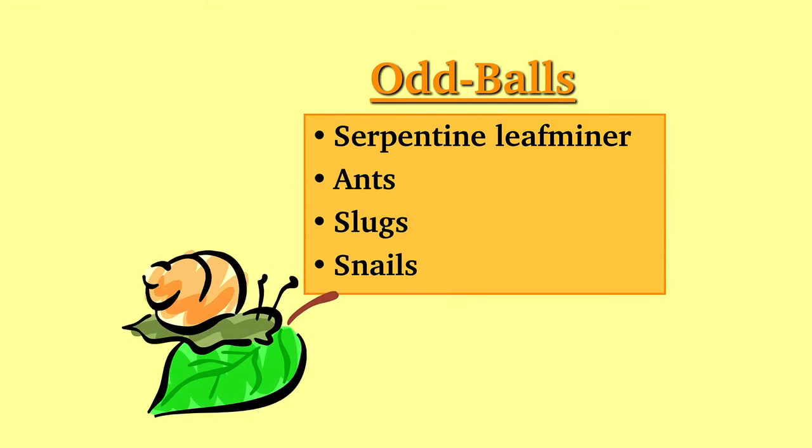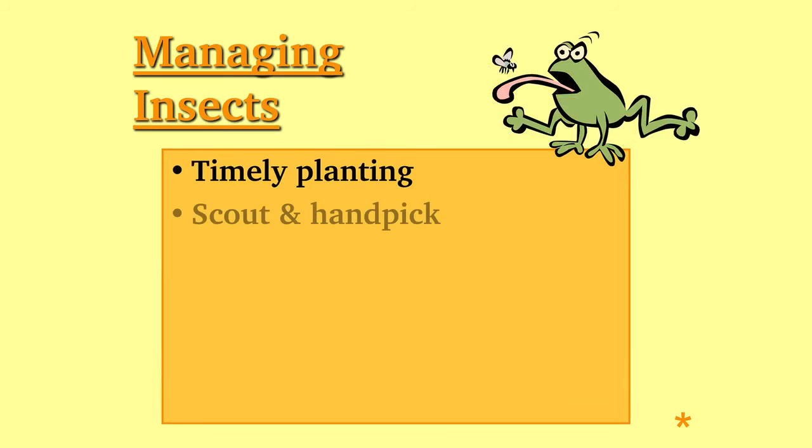So then we have slugs, snails, ants, leaf miners. But to manage insects, tie to the planting. I gave you that example from the jail. Scout and hand pick. Those tomato hornworms, pick them off and step on them or throw them in a bucket of soapy water. You know, it's so much easier to pick off the caterpillars rather than go get my BT and mix it up and spray. And by that time, you can't even find the caterpillar anymore because it moved on.